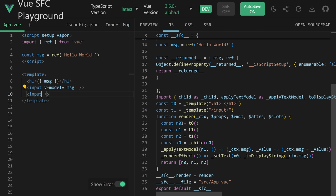Okay, and now we have a render function. We also had render functions before, but these are quite different because once again, they're not VDOM based anymore. Now we have these templates and we create instances or nodes out of them. So N0, which is this H1 here, N1 from T1, which is this input vModel message that will, at the moment, it's just an instance of input, right? Same for N0, that's just an instance of this.